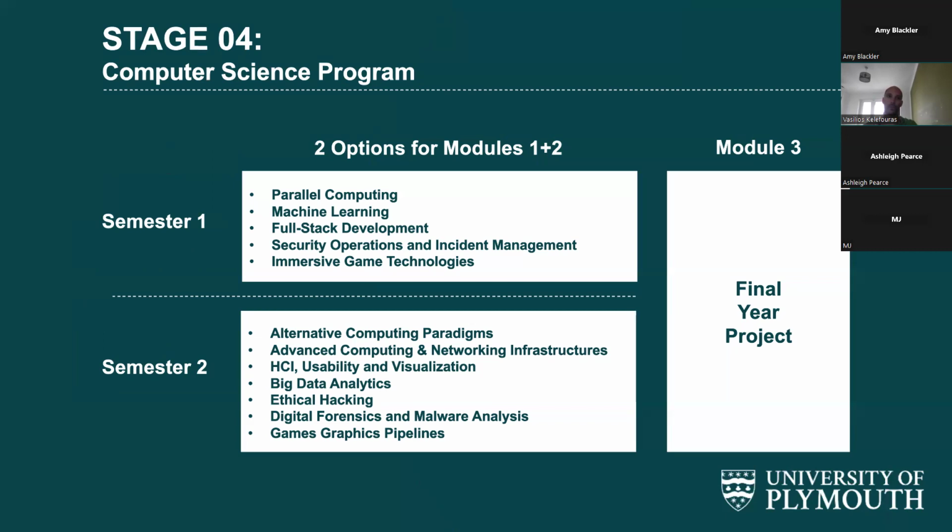Now at stage 4, this is the last year. This is stage 4 of the general computer science program. As I mentioned before, we offer 4 focused computer science programs and 1 general. As you can see in the general program, you can have a flavor from cybersecurity. For example, there are optional modules from cybersecurity: security operations and incident management, ethical hacking, digital forensics, and malware analysis.